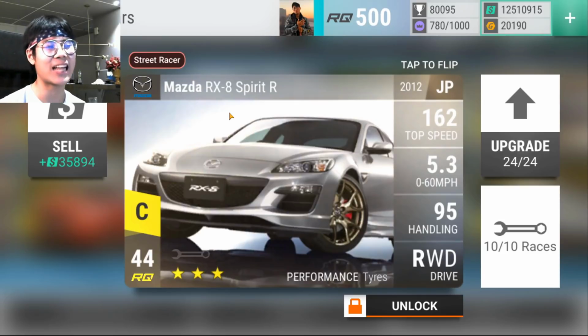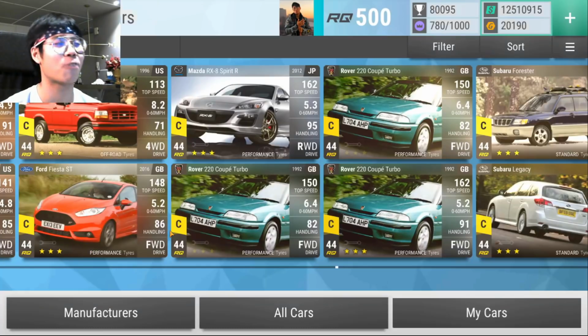That's mainly because I always neglected Japan. I always focused on the US, and if it wasn't the US, I was probably focusing on Germany or Britain. So finally, for some reason, like I said, for 1 week I was like, let's just focus on Japanese cars. And I finally finished off the Mazda RX-8.